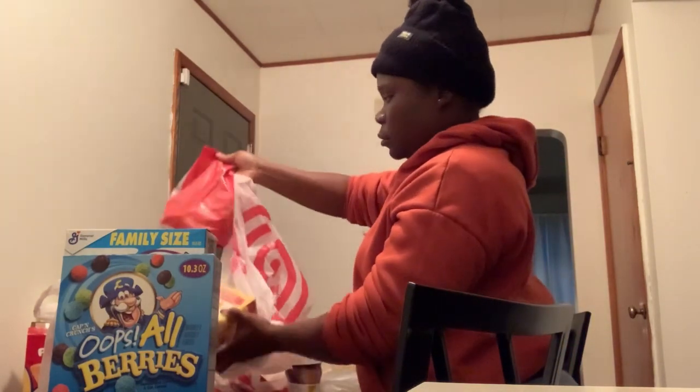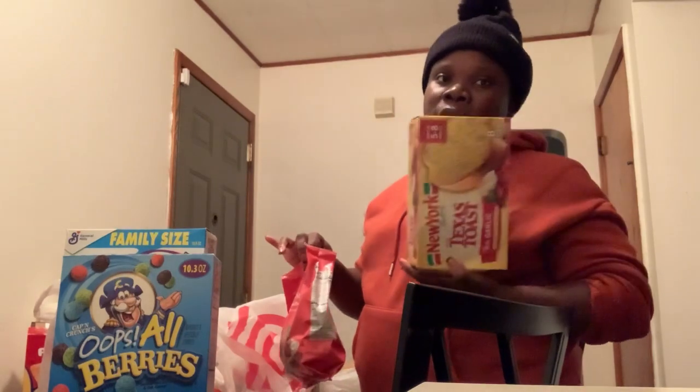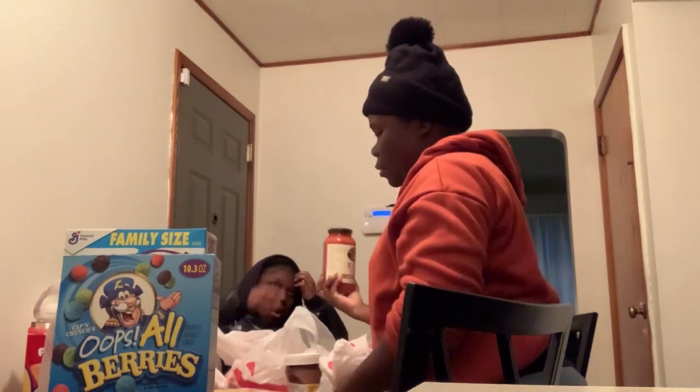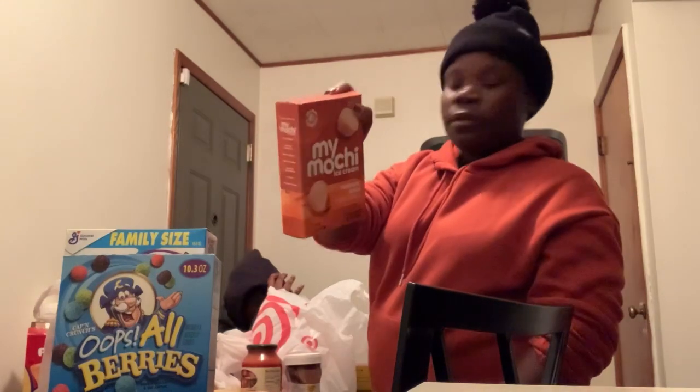So we got some meatballs. We're gonna make some spaghetti meatballs or lasagna and garlic bread. Put that up. So we got a roasted garlic. The kids love these. I don't know why. Now these taste good. You can have these for the lasagna.